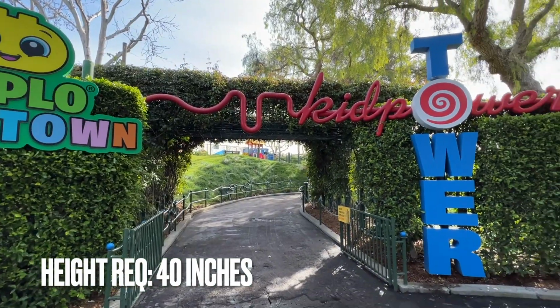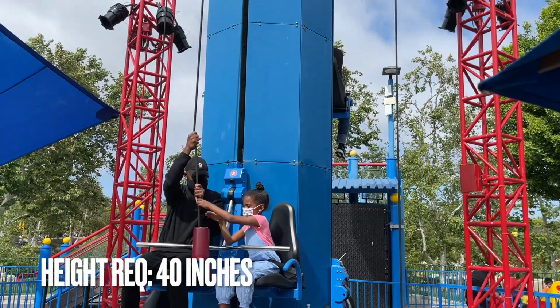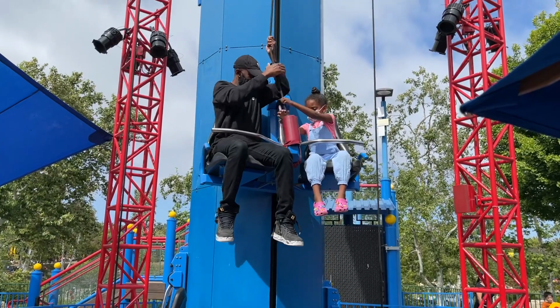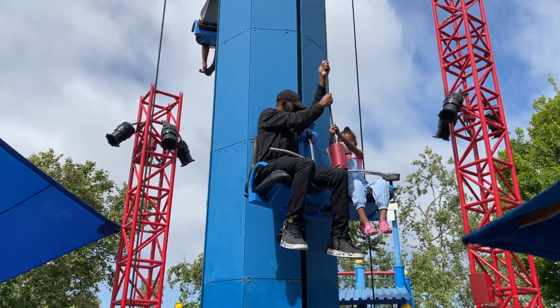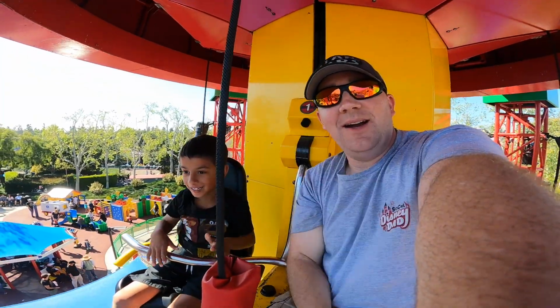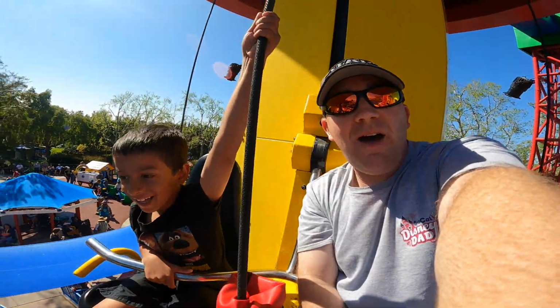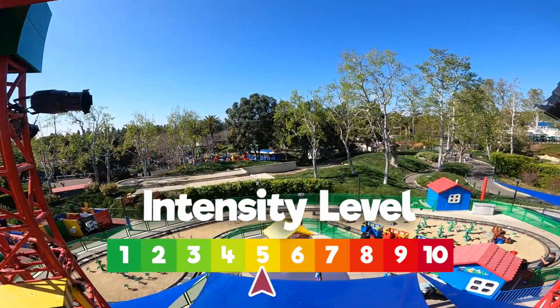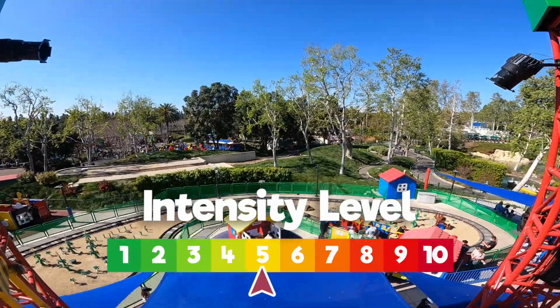The Kid Powered Tower in Duplo Playtown is another drop ride with a 40-inch height requirement, but it's a little different. This one requires riders to pull themselves with kid power to the top of the tower. If you let go, the drop is controlled and slow, but the sheer amount of strength required, plus the height of the attraction, gives this one an intensity level of 5.